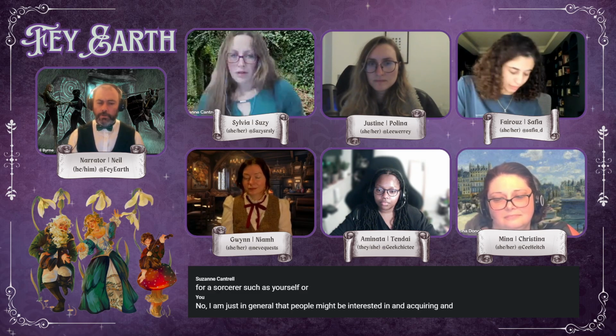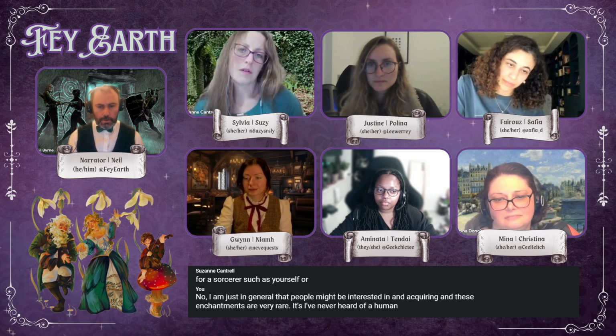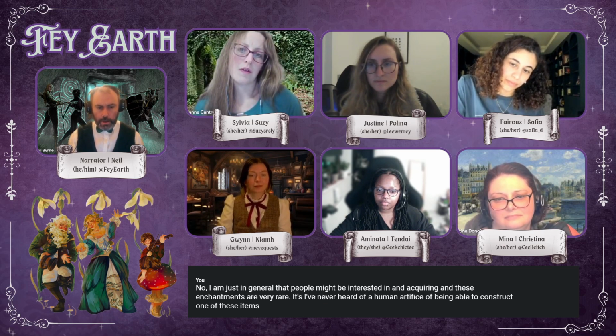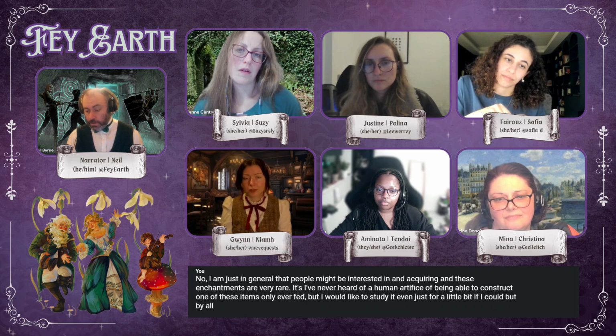These enchantments are very rare. I've never heard of a human artificer being able to construct one of these items. Only ever Fae. But I would like to study it even just for a little bit if I could. But by all means.